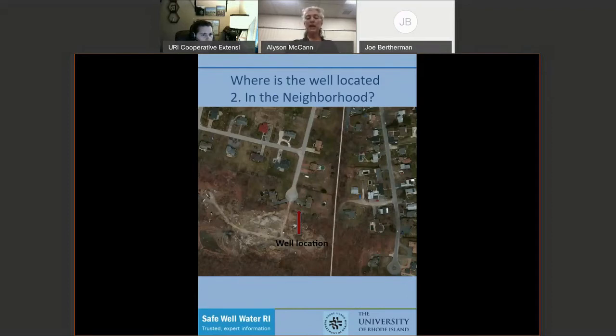It's mostly residential. You can also see that there's a little bit of development just to the downside of that red arrow. So what's happening there? What kind of development is going in? More homes? Are they on septic systems?